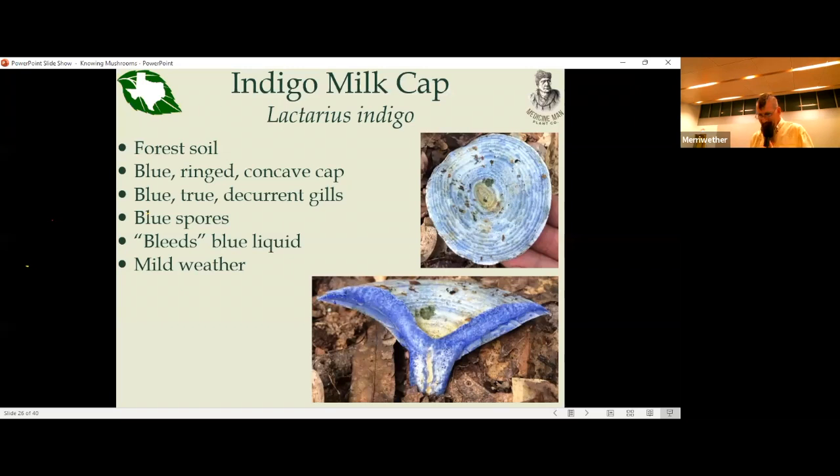Okay. All right, so it grows in the soil of the forest floor. Ringed, well, blue, it has these rings on it, concentric rings. And when I say concave cap, I got a side picture here. Think of a funnel. So it goes down and then back up.